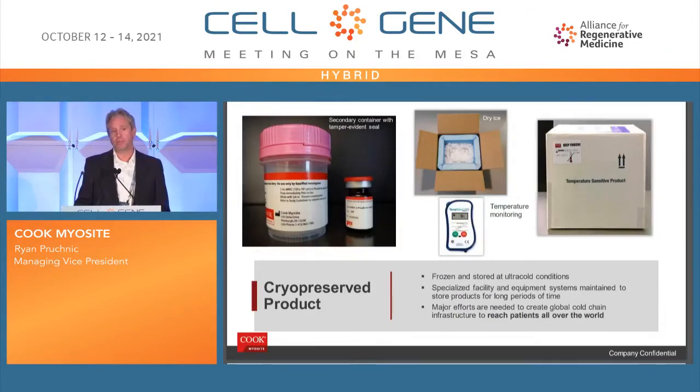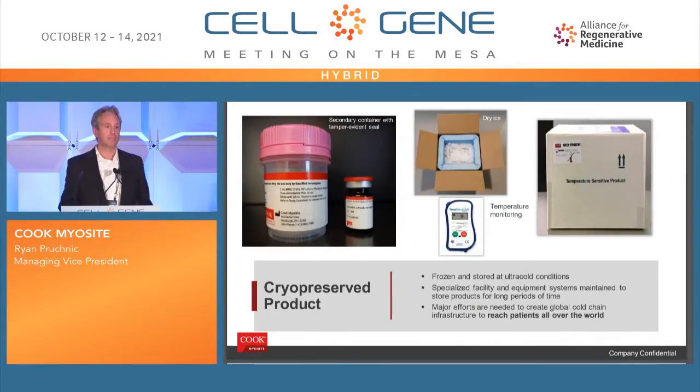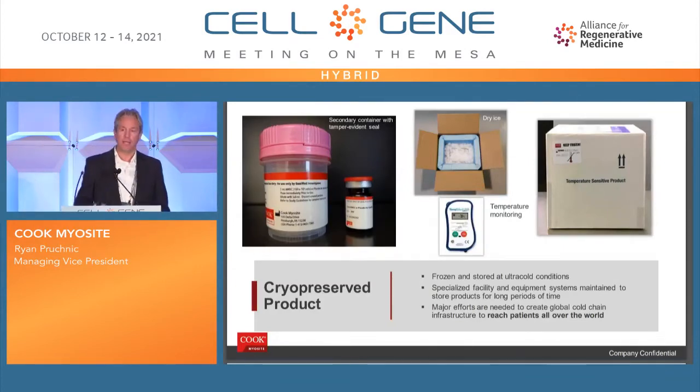We cryopreserve the product because we want to make it so that we can treat patients globally. And of course, with the logistics of something that's not frozen, it's really difficult to manage that. So this is a frozen product, as I said a couple times, that once you get back into the physician's hands, he or she then takes it, thaws it, dilutes it with saline, and then injects it into the muscle tissue that we're trying to rebuild, to regrow, to repair in the process. And again, with the hopes of reaching patients around the world.